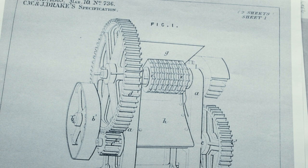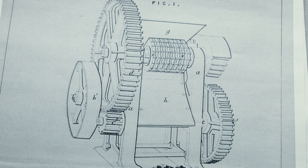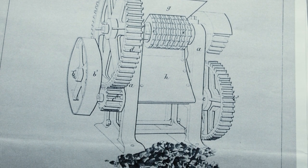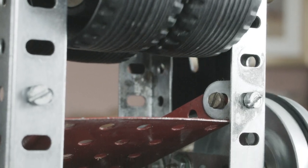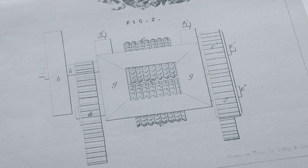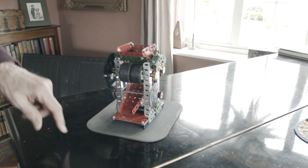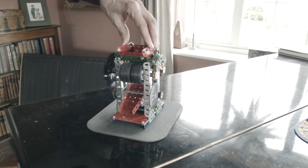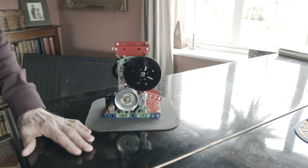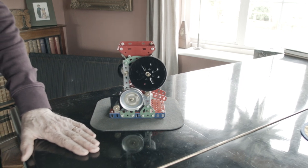And I built this from the plans that are in the Science Museum Library. And you can see it must be a health and safety person's nightmare, I think, with all these wheels whizzing round. But the idea was you put the rock in here and it would come crushed out down this little chute here. So quite a nice little machine. And it would be driven from this pulley here by a 10 horsepower stationary engine of some kind, a steam engine.